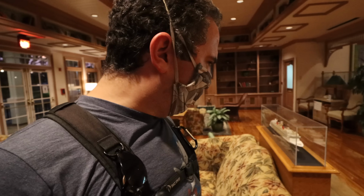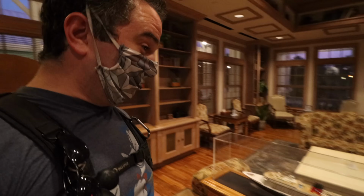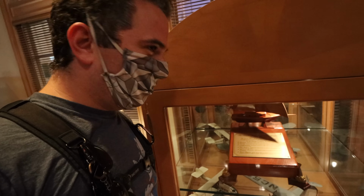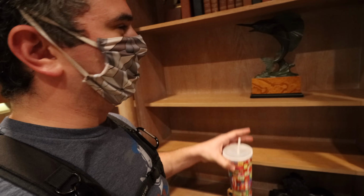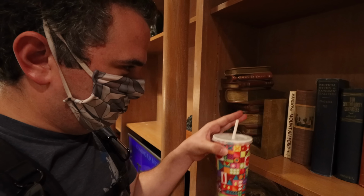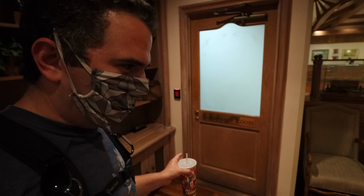There's artifacts for ships and planes, and there's of course a Disney cruise ship model right there. Looking forward to being back on board soon, no doubt about it. And then, wow, so many small details. Look at this giant, I think it's singular die right there. Wow. Marlin jumping out of the water there. This is cool. This is a bookend made of books. Do you see this? Bookend for holding books back, made of books. That's smart. There's a conference room here that is locked at the moment, but I'd imagine it's for guests to use if they book it.